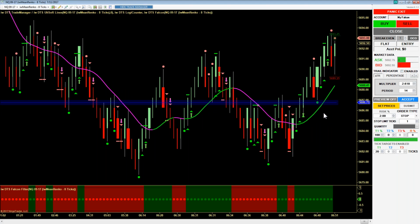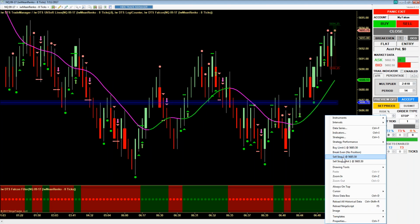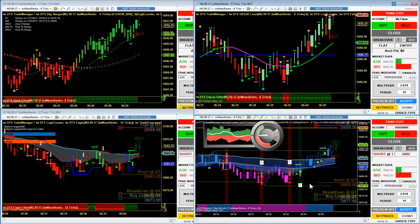Then you will automatically get a stop loss. Now, you can also set a manual stop just by right-clicking on your chart and selecting a price. And remember, if you select an order that way, those are live the moment you put them on the chart. So you can pull it in as you need it or pull it away, whatever the case may be. All right, so that's the key. Make sure your trail indicator tab is enabled, and then you should be good to go.